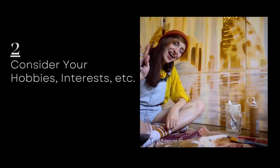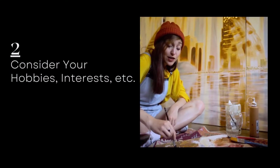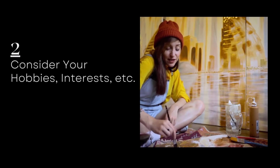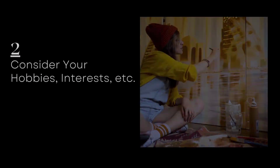Step number 2. Consider your hobbies, interests, etc. It can be difficult to decide what stocks to consider when starting your investing journey. Here are some hints about what you should consider just to get started.